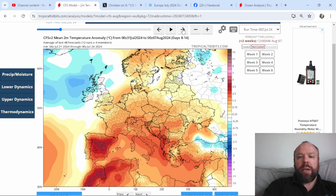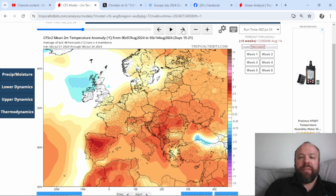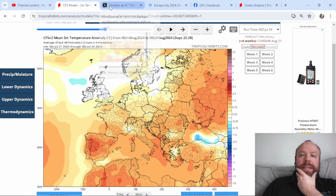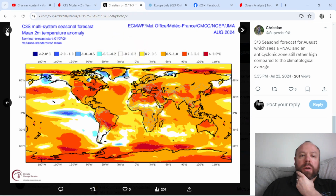But this is in week 2 here, so this is the first full week of August. Cool across the north, warm across the south here. Then moving into the following week, this takes us out to the middle portion of the month, 7th through the 14th. Cool across the northwest, warmer across the southeast. So the modelling is really leaning towards the negative towards the north of the UK, the stronger positive to the south of the UK here. Even the following week has a very similar look, 14th through the 21st, looking like this here. So a very, very interesting overall solution for the month of August.